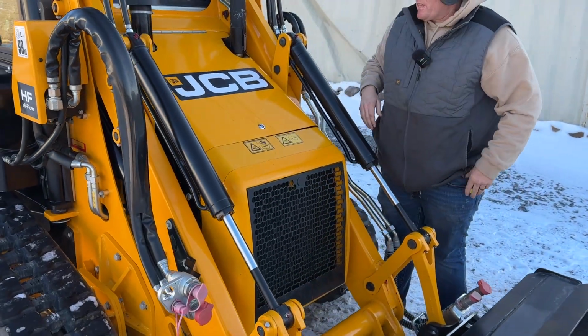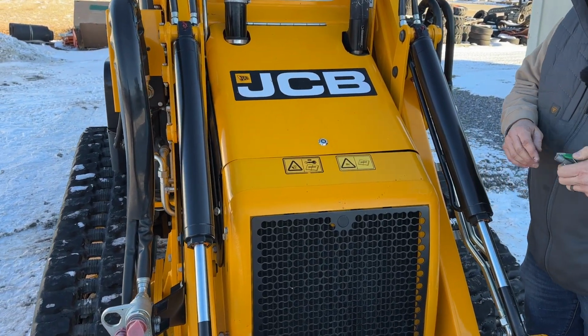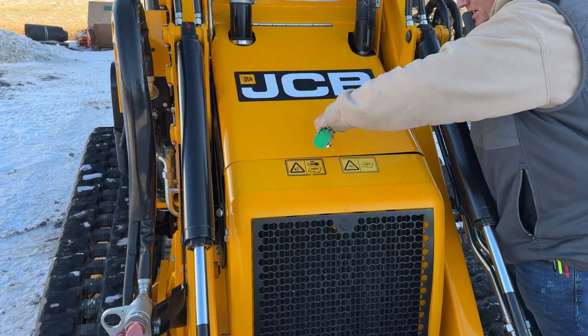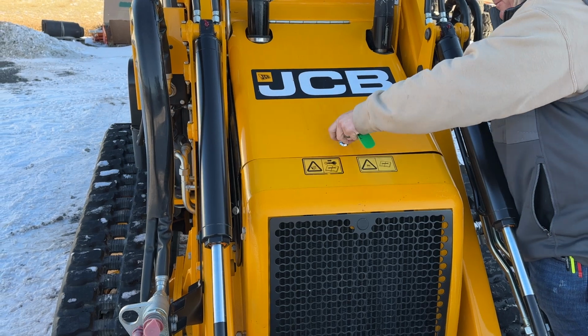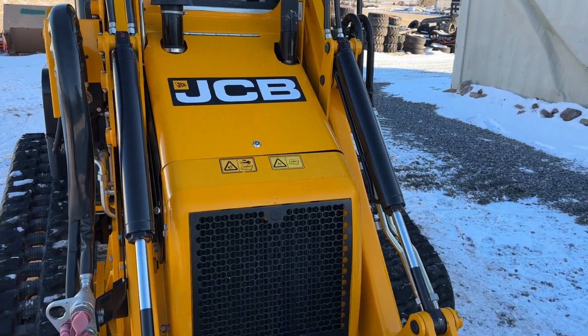I'm going to go ahead and shut that door. I flung some dirt back on this whenever I was taking the photos. This does have a pretty cool little square cut key. Goes in here and locks the hood. This does have a block heater on it also.